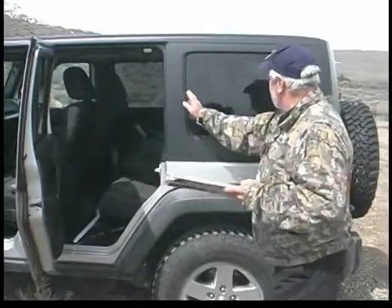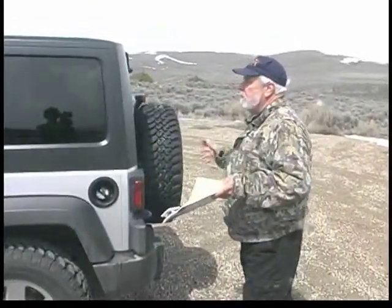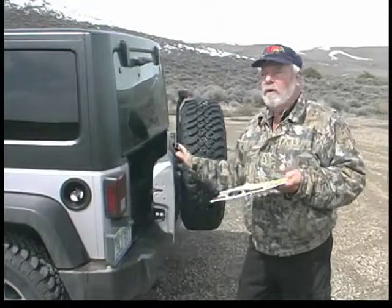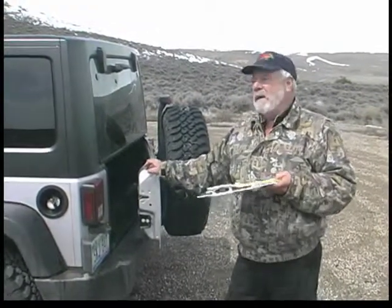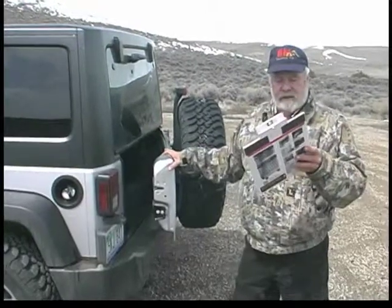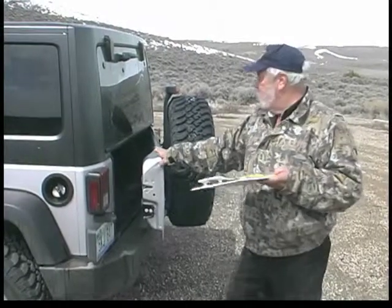Cargo area is basically from here back. Well, there's not a lot of cargo room traditionally with the Wrangler series. It's not as big as the Cherokee. But right now you've got about 46.4 cubic feet of storage space in the back. Now, if you lay the seats down or you take those seats out, you can actually increase your cargo capacity to about 82 cubic feet.